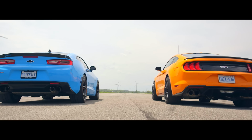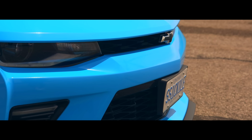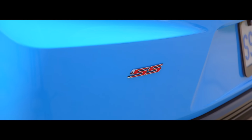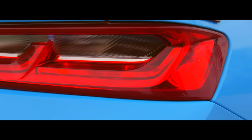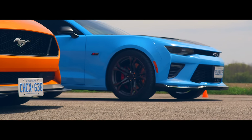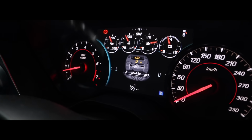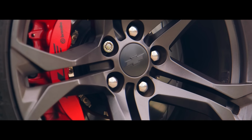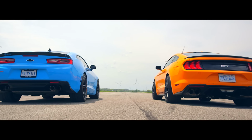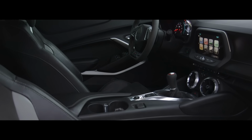But it has a very serious rival. The Camaro SS, 6.2 litres and 8 cylinders of naturally aspirated fury. The aficionados among you will notice that this has the 2018 fascia, and that's because it is one. But it's mechanically the same, and we think it looks better too. And it's got the 1LE package, which comes with things like magnetic ride control, an electronic LSD, 6-piston Brembo brakes, and some track-focused suspension upgrades. Today, it's on Michelin Cup 2 tyres. Be afraid, Mustang. Be very afraid.